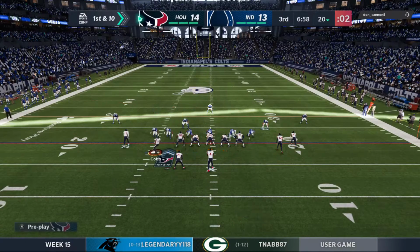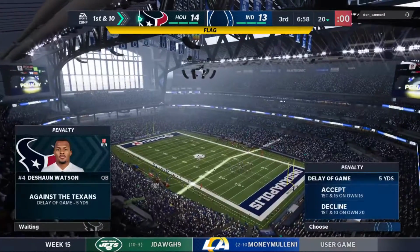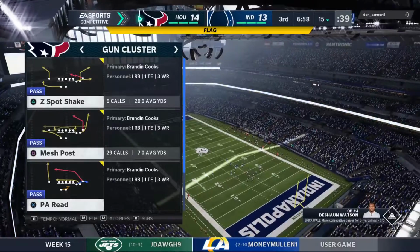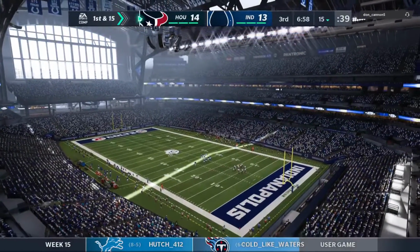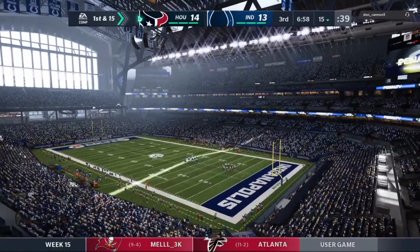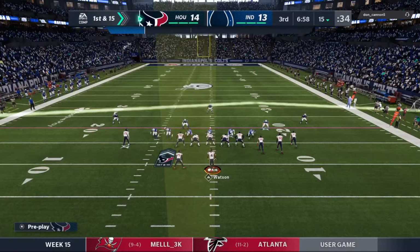Coaches, that's all they talk about, turnovers, right? Minimizing those and maximizing opportunities. And that'll set them back 5. Now they need 15 yards on this series after the delay of game. 1st and 15.